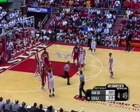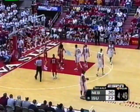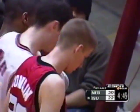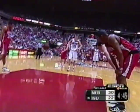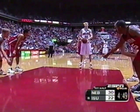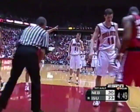Now we have a foul. Down inside, away from the ball. That was on Brian Conklin, I believe. He and Rancik were tangled up down inside the lane. 4:49 left in our first half. 30-22. Nebraska with the lead here. Martin Rancik to the line, a 75% free throw shooter. Scored 953 points in his career here, and he's fought off a lot of injuries to do it. The young man from Bratislava, Slovakia.